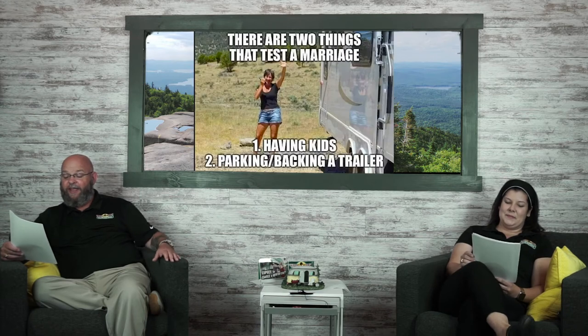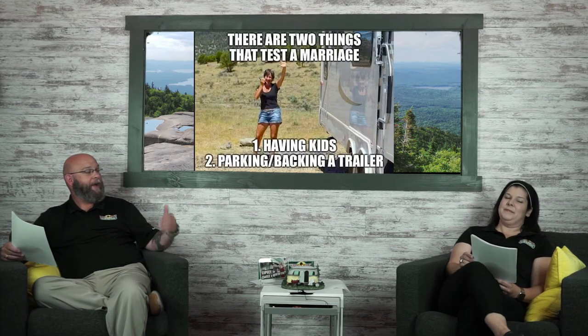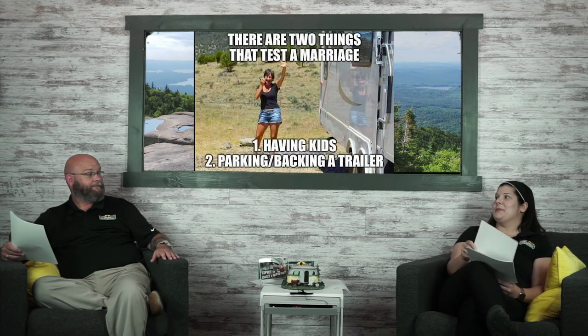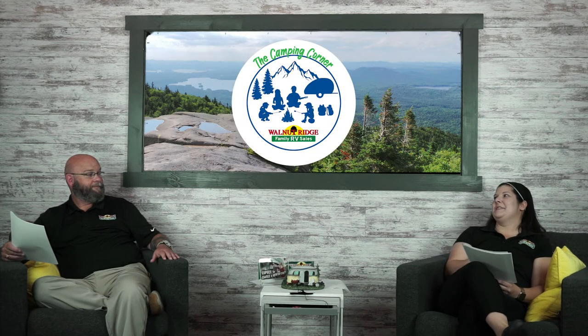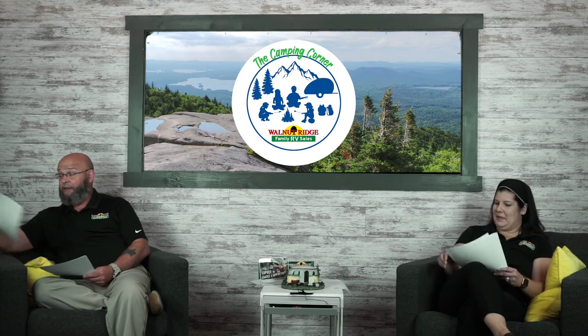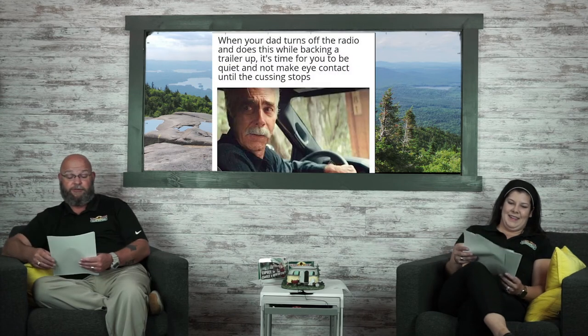There are two things that test a marriage: having kids and parking or backing a trailer. Amen. And we've talked about that before, too. It truly does. I feel like parking or backing a trailer probably tests your marriage more than the kids sometimes. It could. I mean, yeah, it could. That can be a rough situation.